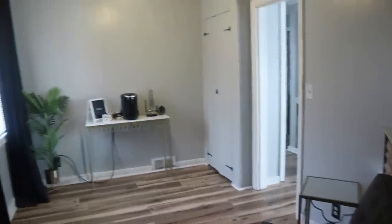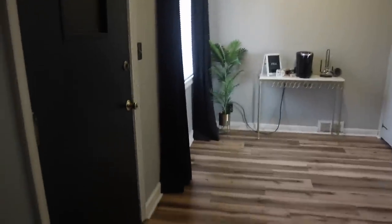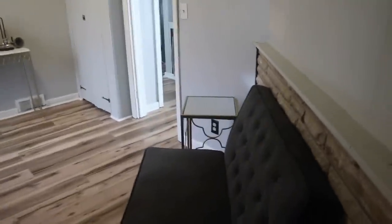Now granted, it's a really nice size room to really make some stuff happen, but I just don't know what I want to put in here. Like I said, I was thinking about a sitting area, but I want to put something in here that's really functional. So I'm gonna tell y'all what I was thinking.